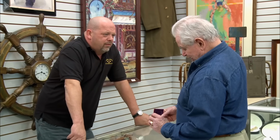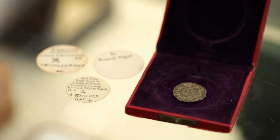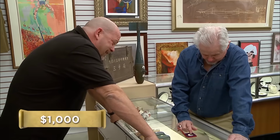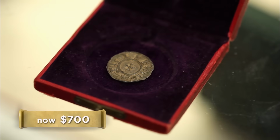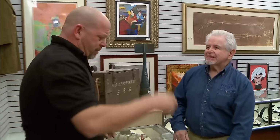So how much do you want for it? Well, he said it's worth $1,200, and I know you have to, you know, this isn't free. So, how about 1,000? That gives you some room, and it is a super specimen. It's cool, I'll give you that. How about 700? I can't do 700. Would you go 800? Yeah, I'll do 800 bucks. Sounds good. All right. Hey, I'll meet you right up there. I think 800 is a right price for that coin.